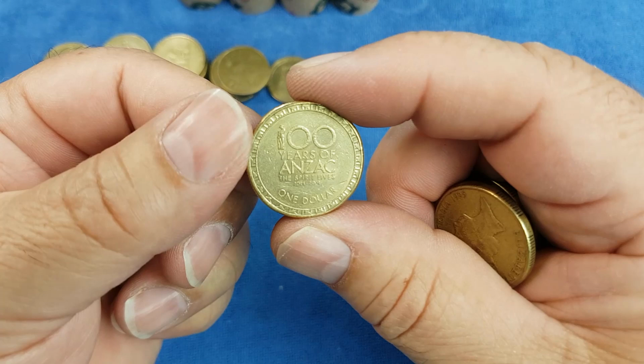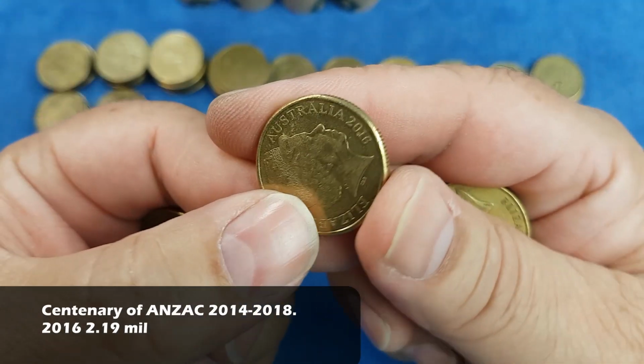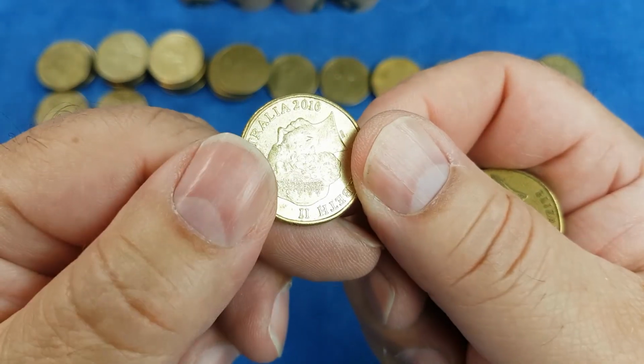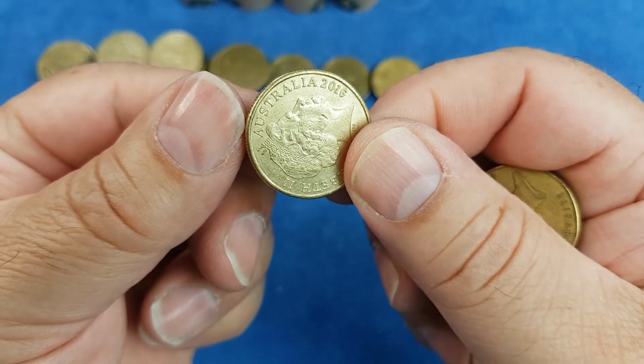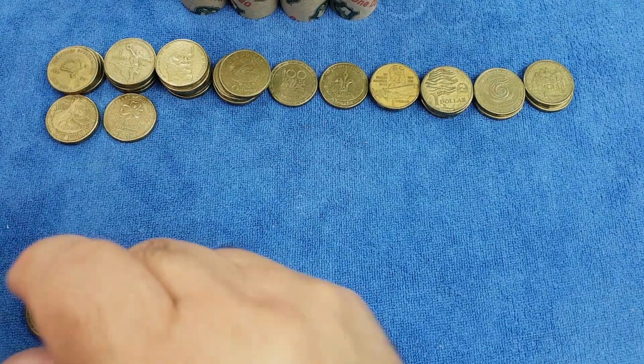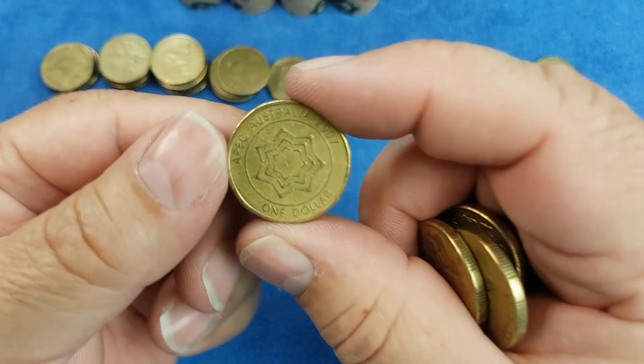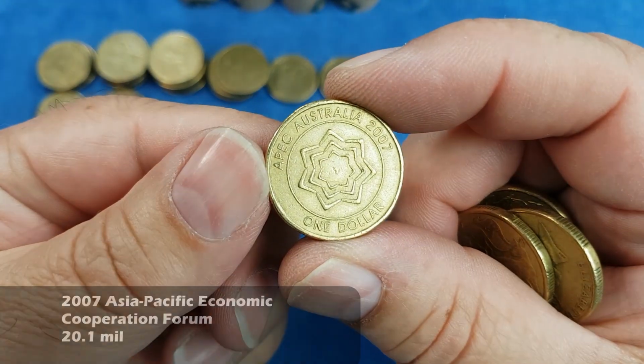And here we have 100 years of ANZAC. That is from 2016, which is a lower minted year of the 100 years of ANZAC. So that'll go down at the bottom corner as a keeper. We'll be keeping that for the collection. And there is, for the first time today, Outback Australia from 2007.